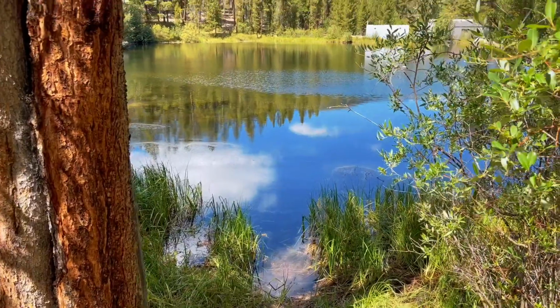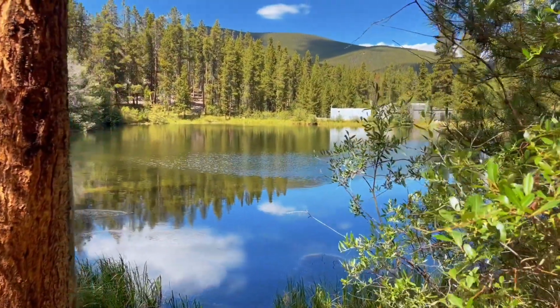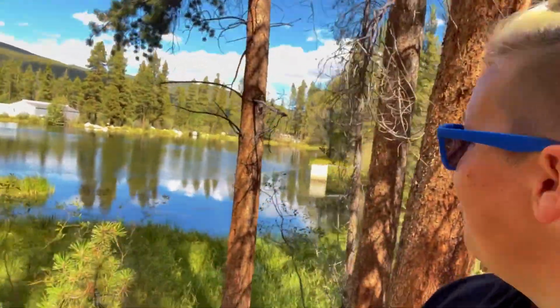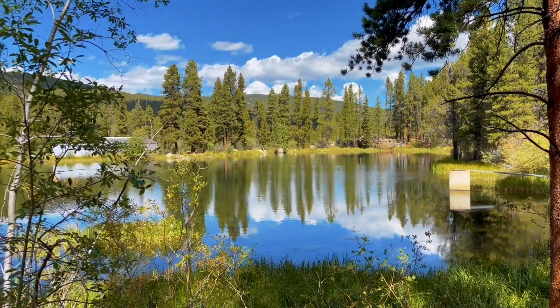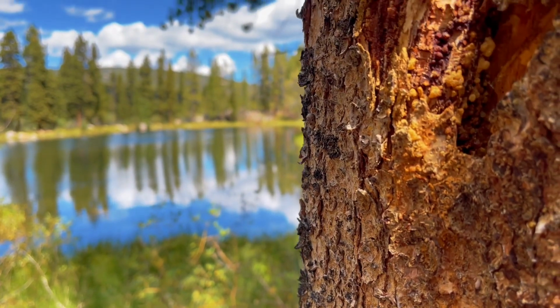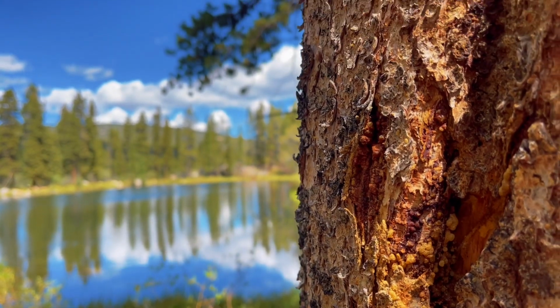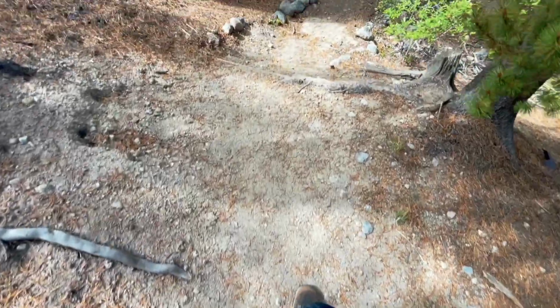But wow, here's another one. This one actually backs up to some of the hatchery buildings over there. Very beautiful. Looks like we're just going to be going beside this one for a little bit. This is one of the larger ones, it looks like. Again, I could stay here all day, but there's more trail to be had, so up here we go. Oh, this is a big dip right here.